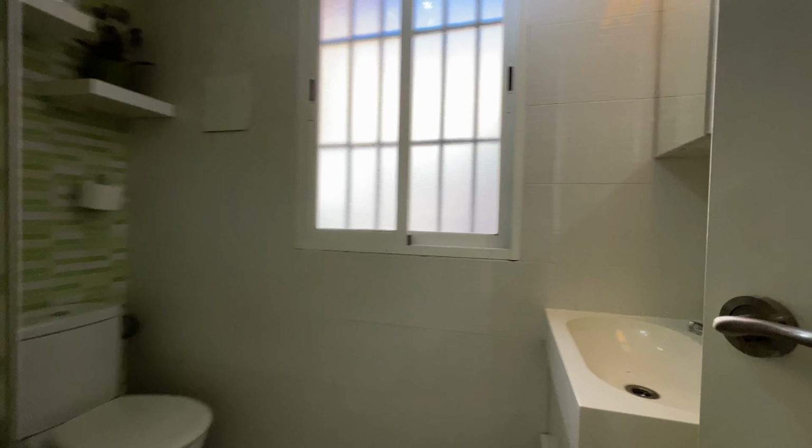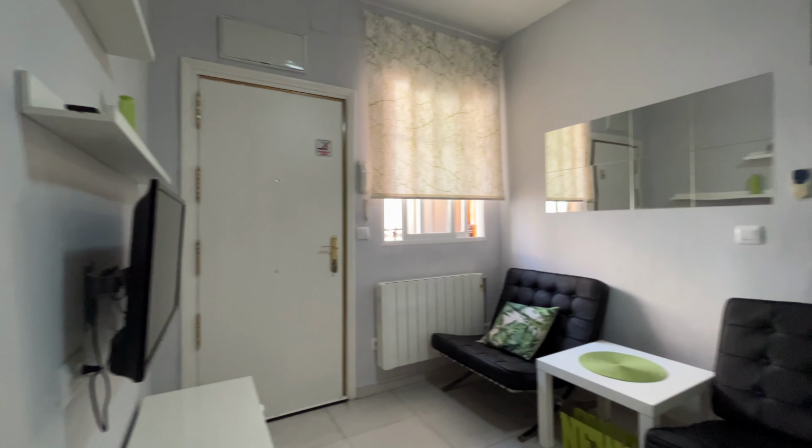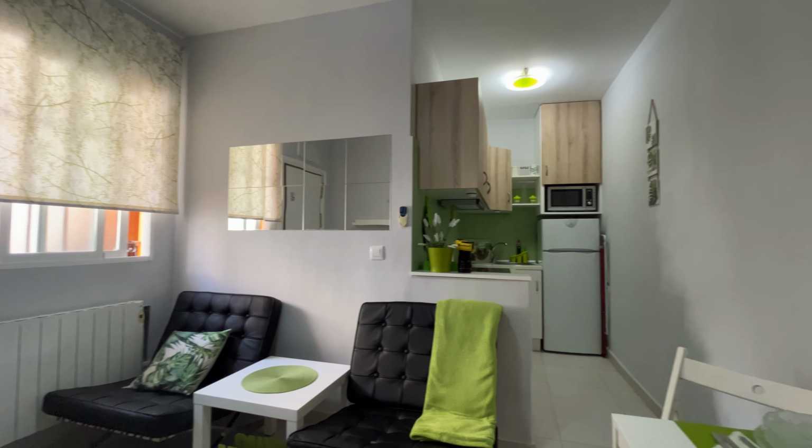So that's the apartment. It's a really good apartment in a really good location of Madrid City. Totally keep it and ready for booking.